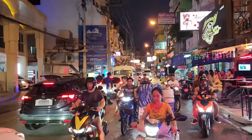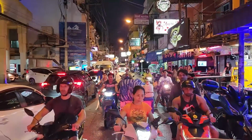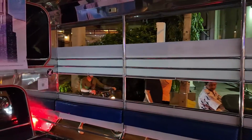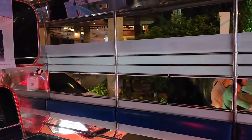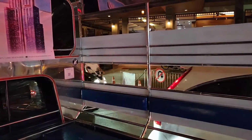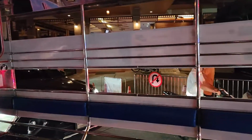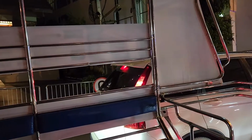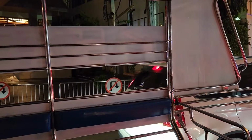I just walked out of my hotel, immediately jumped in a bot bus, 10 baht. We're gonna go up to the top of 2nd Road, where I'll change bot buses and head over to Jomtien. In a little bit of traffic, but it's kind of sprinkling, so I wanted to jump in a bot bus rather than sit on the back of a bike, possibly get wet.